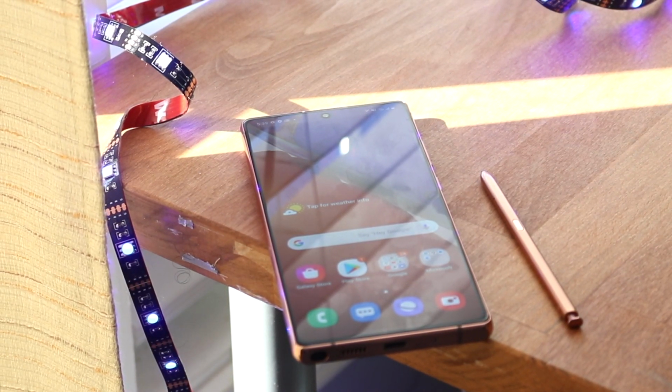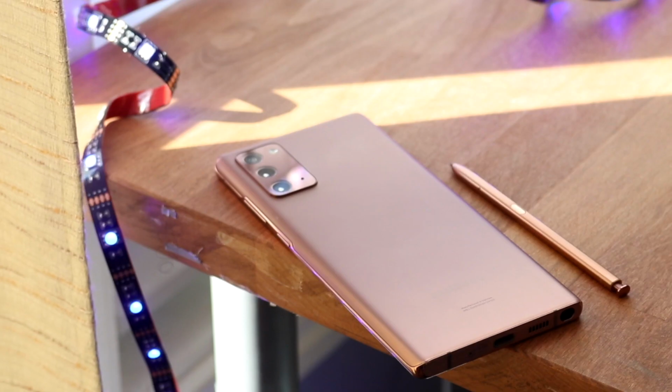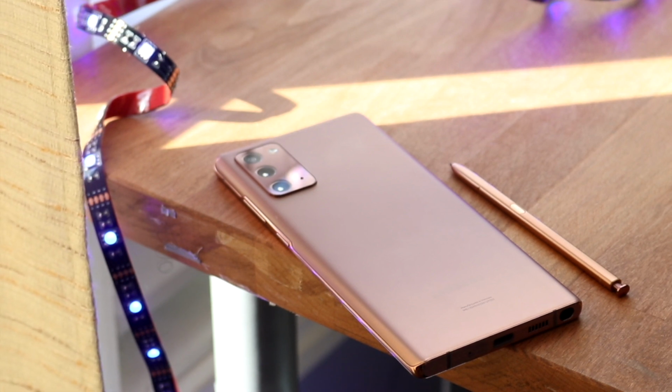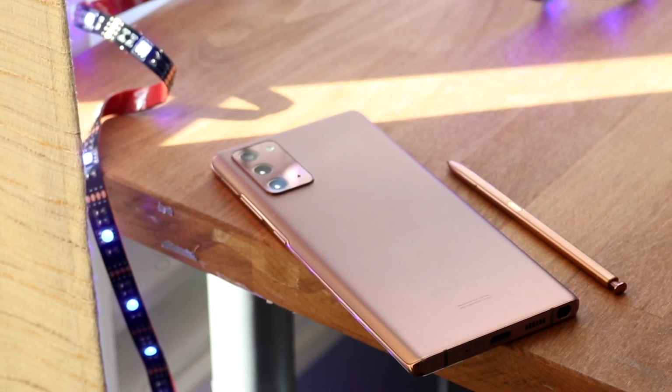You have wireless charging and reverse wireless charging on the Note 20, or the OnePlus 8, you don't even have wireless charging, which is pretty crazy. And those two are battery features, and I automatically give that to the Note 20. Those are really cool functionality. I mean, every phone has wireless charging, but the reverse wireless charging is really cool, and I do give that to the Note 20.